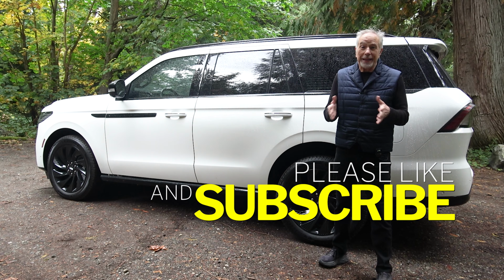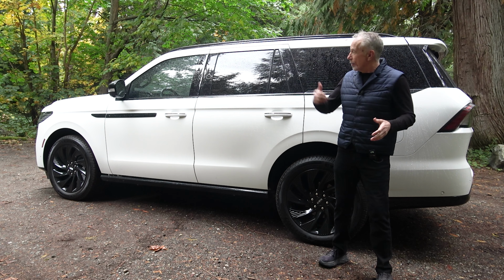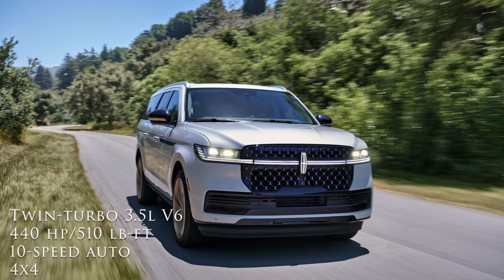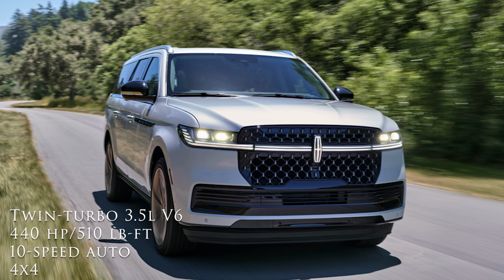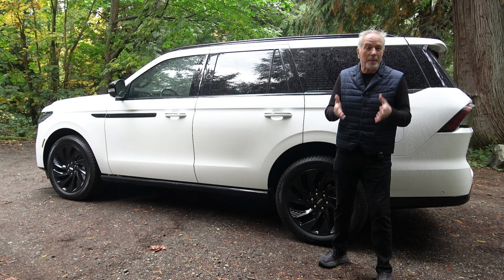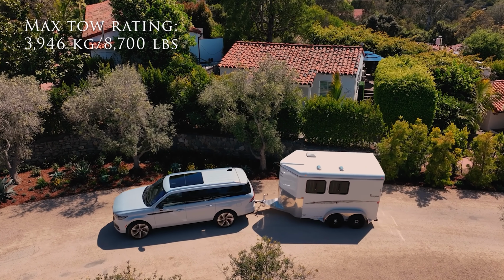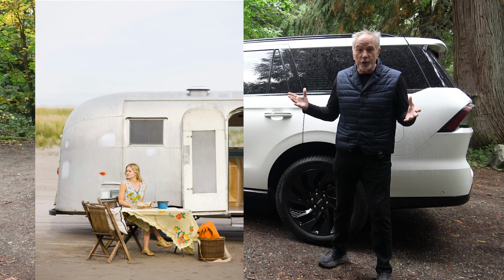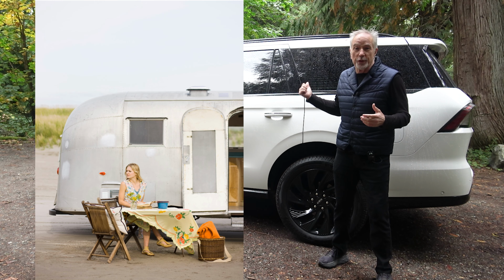You may be asking why in the age of electrification anyone would consider a rig like this. A rig with a twin-turbo V6 rated at 440 horsepower and 510 pound-feet of torque. That's a massive amount of stump-pulling power. Well, you might need to tow, and this rig has an 8,700 pound towing capacity, so if you've got that big Airstream, this might be the rig you can use it with.